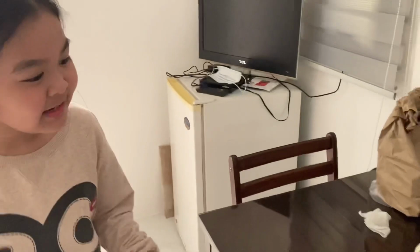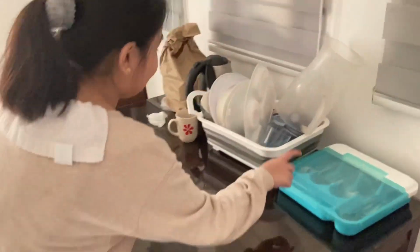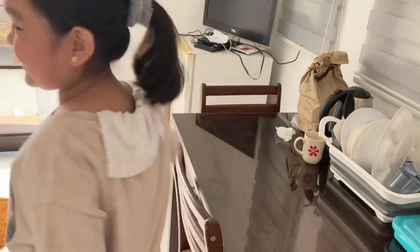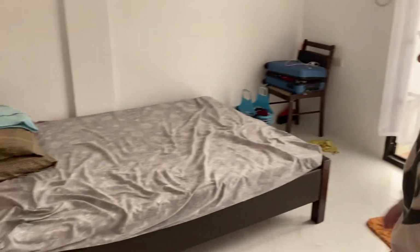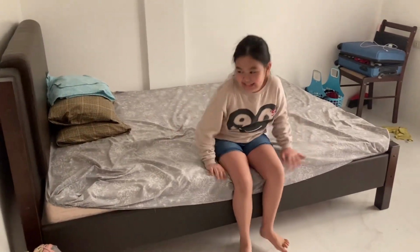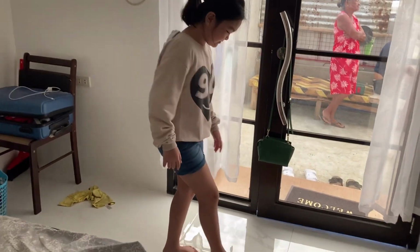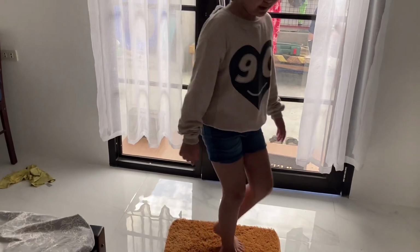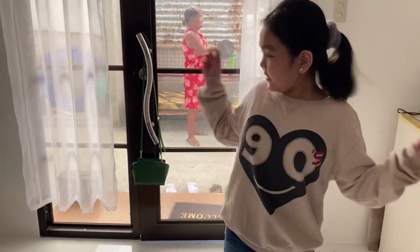We have a mug, and then we have some forks and spoons, and back here are the chairs and stuff. So, when you look to the right, we have this giant but comfy bed. Oh, I forgot, there's a mat, a brown mat, a comfy brown mat. Okay, so moving on to the bathroom.